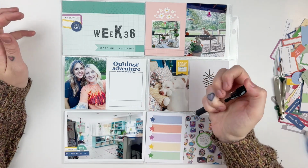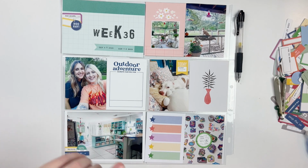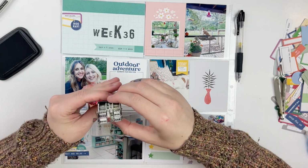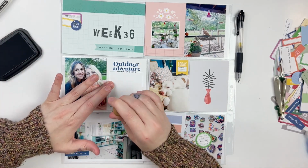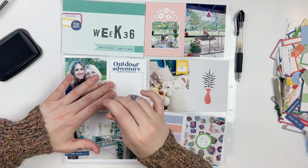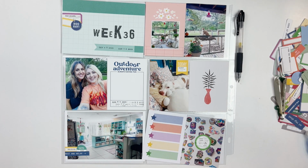I didn't really have anything to say, so I just used my same little roller sentiment stamp that I use all the time. I have a ton of roller phrase stamps, but I always pick that one out. It's handy. I always have it right there, and I love the size of the words. They're really, really small, so I always really like that.